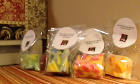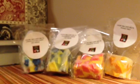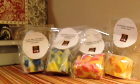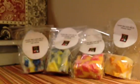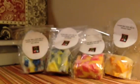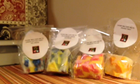Lemon Cotton Candy Ice Cream, and this one's also really good. I love lemon scents, so I'm sold when it's got the word lemon in it. This one is a huge chunk, and I love it. It's absolutely going to be one of the ones I order. It's Blue Hawaiian Swizzle Sticks, and look how big it is. It's as big as my hand. I'm not going to take them out of the package because you can see through them. Amazing. Oh, it smells so good.